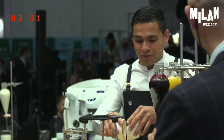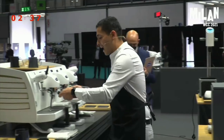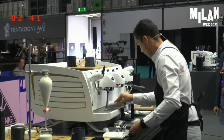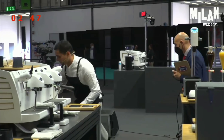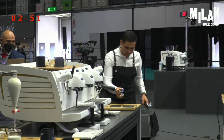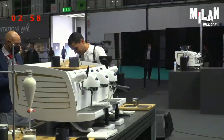Judges, I found the best sensory expression of my coffee with a 20% extraction and 8% TDS. Today, I am dosing 20 grams of coffee to pull out 46 grams of espresso with a setting water temperature of 91 degrees. Today, I'm using the same brewing parameters for all the drinks you will enjoy.